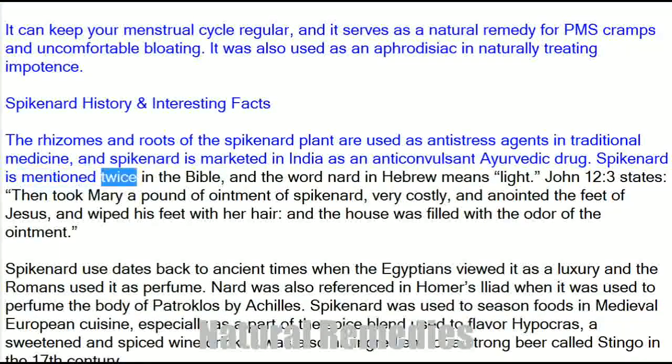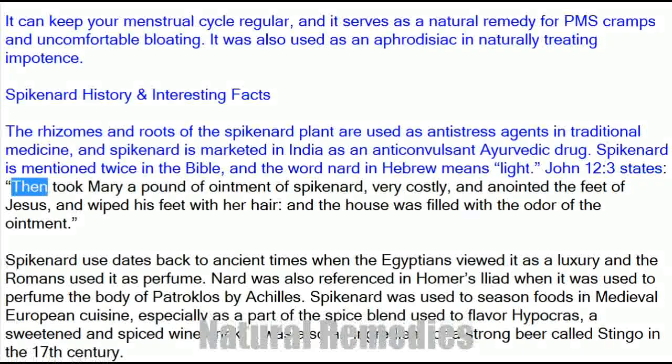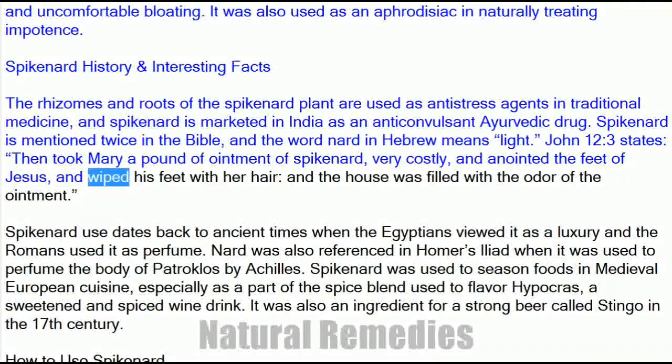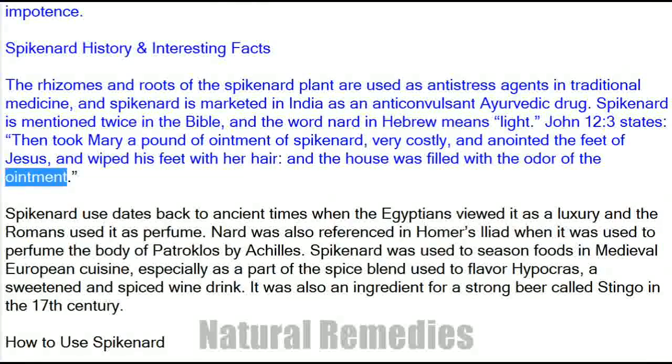Spikenard is mentioned twice in the Bible, and the word nard in Hebrew means light. John 12:3 states, "Then took Mary a pound of ointment of spikenard, very costly, and anointed the feet of Jesus, and wiped his feet with her hair, and the house was filled with the odor of the ointment."